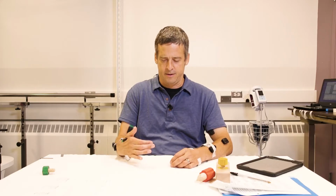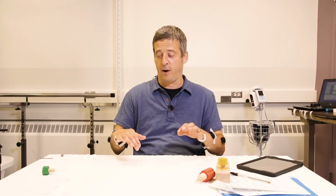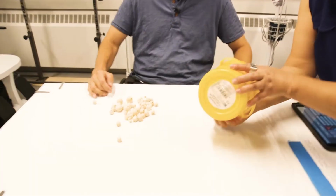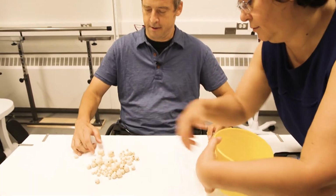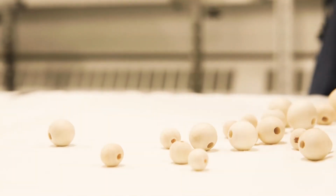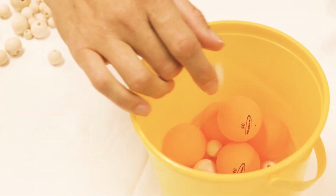I think the most notable summary for how I was before the trial was this hand did nothing. It was just a prop. During the first session of stimulation, it was really so exciting to see that he can easily pick up the balls, even the small marbles, without any problem, which he couldn't do before.